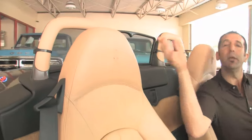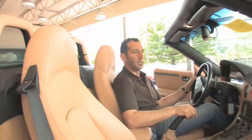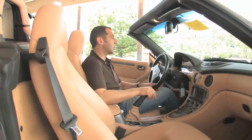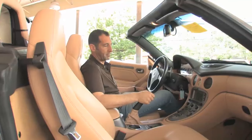This is the windscreen. You can take that out if you like. They did a nice job kind of not making it look like it's too much in your face. And a lot of people don't realize that the wind that causes all the turbulence inside the car doesn't come from inside here. It actually comes back around, and that's what keeps that from doing that.